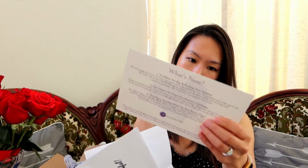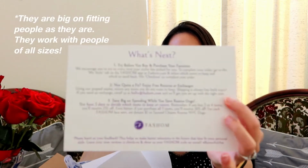In this little thing is my invoice. And then this, Better As I Am. So they are very big, and these are more information of what I just told you about each of the items. If it's not a good fit, you have free returns and exchanges. You need to email them.